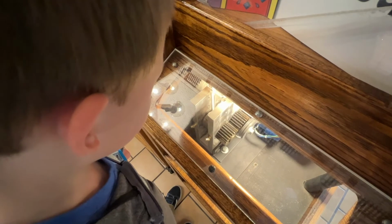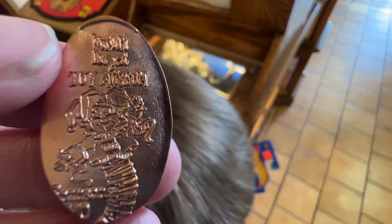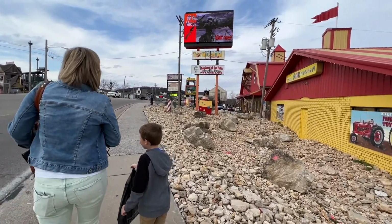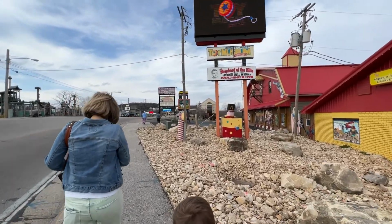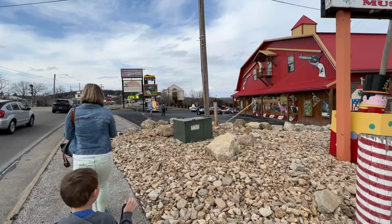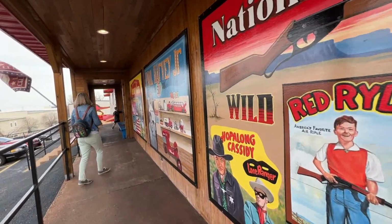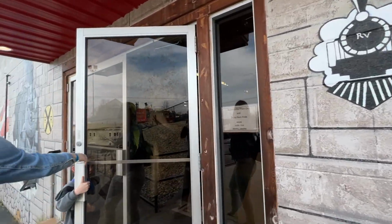I'm waiting for it to come. Oh, let's see what it did. Well, and that's really nice. So your admission gets you into both sides of the museum and into the National BB Gun Museum. We're not going to have time for that today, but Memory Barn next door. Just walk right around over here and go check it out. Whoa. Model Railroad Club.